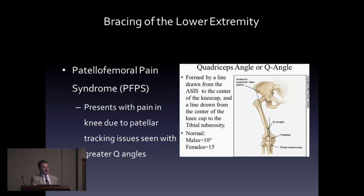So the first one I'm going to talk about, because you probably have kids that have been diagnosed with this condition, is called patellofemoral pain syndrome. These people present with pain in the knee due to patellar tracking issues seen with greater Q angles. In preparing for this talk, it was interesting the number of papers I had to read to show the efficacy of foot orthotics for the treatment of patellofemoral pain. But do you realize that's the frontline treatment in physical therapy? If they see a child or adolescent or an adult with patellofemoral pain syndrome, the first thing they're doing is dispensing custom foot orthotics for those patients. That's the first thing you guys should be doing.